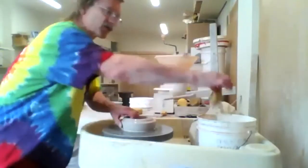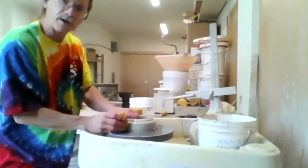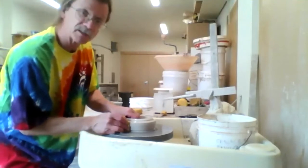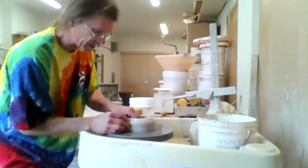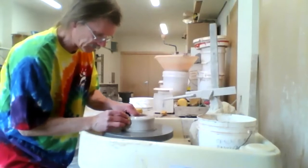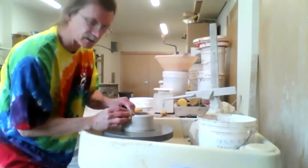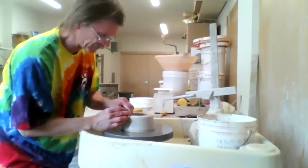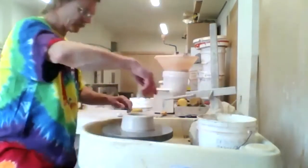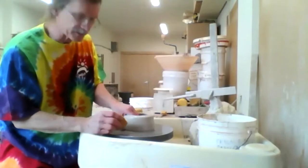So I'm gonna make sure that the sponge has a ton of water on it. Put it over one of my thumbs to keep it moist, and then I'm going to squeeze it in a little bit, and I'm going to pull straight up with it. You'll see it's gaining height. When you get towards the top, you kind of loosen up on that pull a little bit.